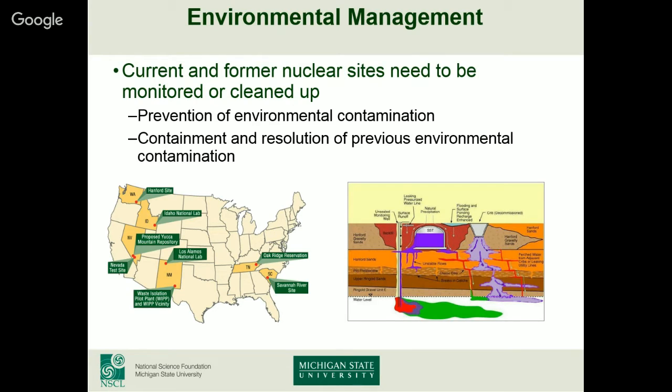The last one I want to focus on is environmental management. There are a number of current and former nuclear sites that we need to either be monitoring or actually clean up. On the bottom left here, I've shown a map that has a small number of what are known as nuclear waste sites in the United States.